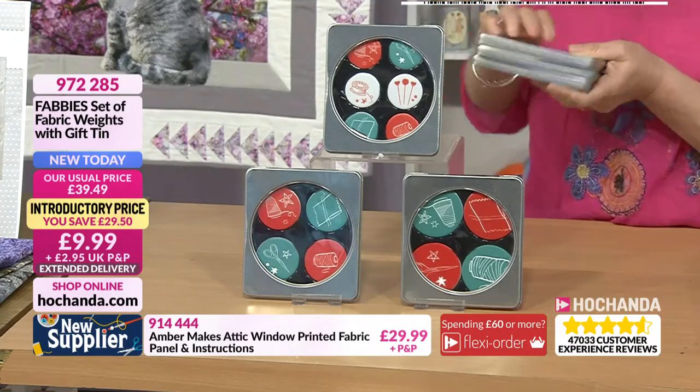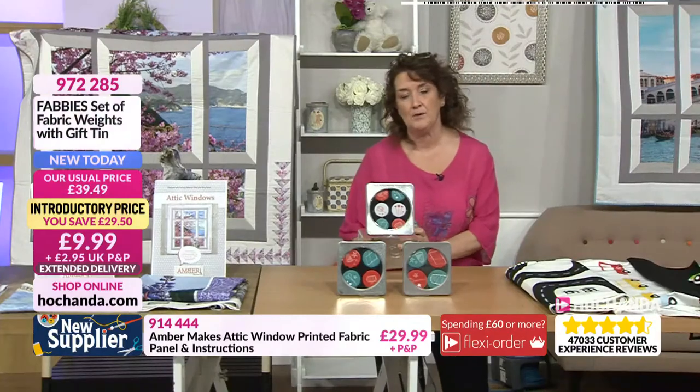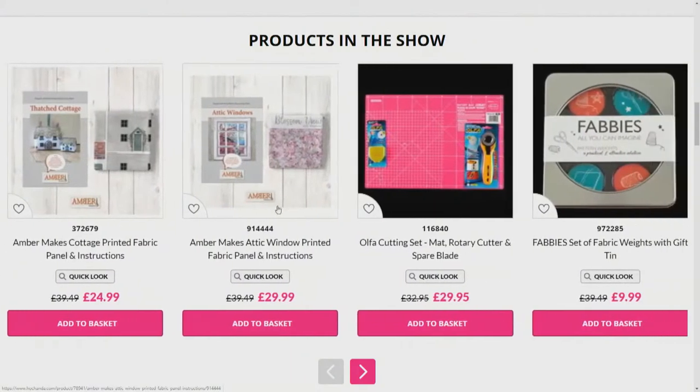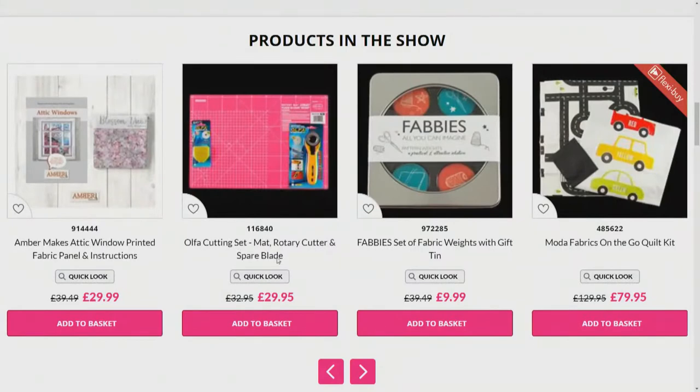Now, of course, if you want to place your order for these or anything else, then do jump onto the website. There's loads for you to peruse there. We've also got some additional bits and pieces, things like the cutting mats. This is a brilliant cutting mat, huge. Comes with a rotary cutter and spare blades, as you can see. Those are your fabbies there, as you can see.